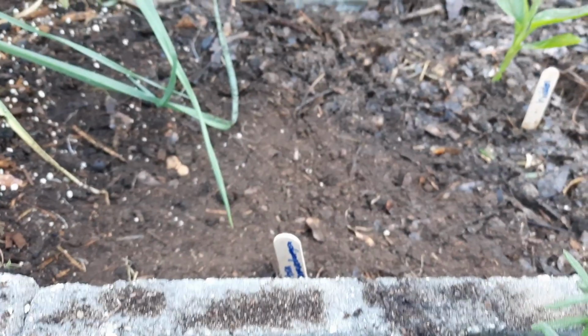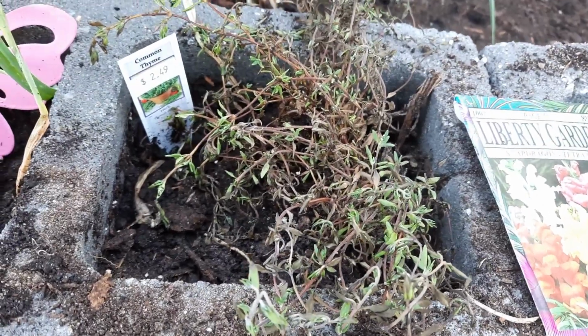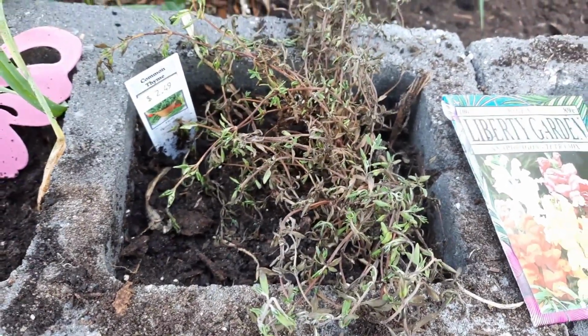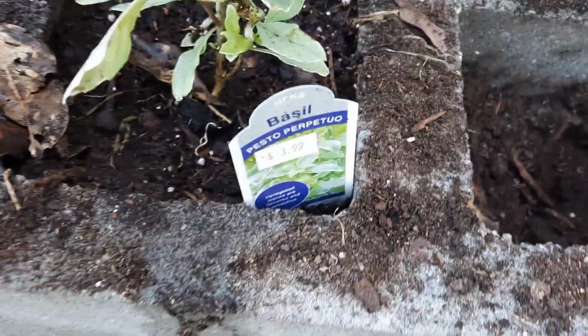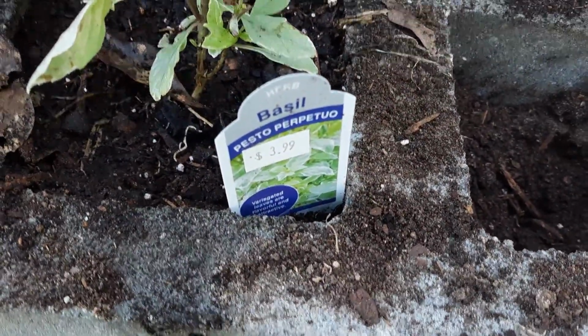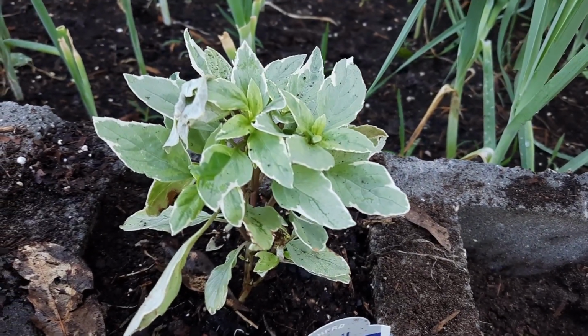I put some snapdragon seeds back here. Look, my thyme, I was so excited about. I've already basically tried to kill it. It just was not happy in that little pot. My perpetuo variegated basil. I put it closer to the shade because I'm hoping that'll help it stay more variegated.